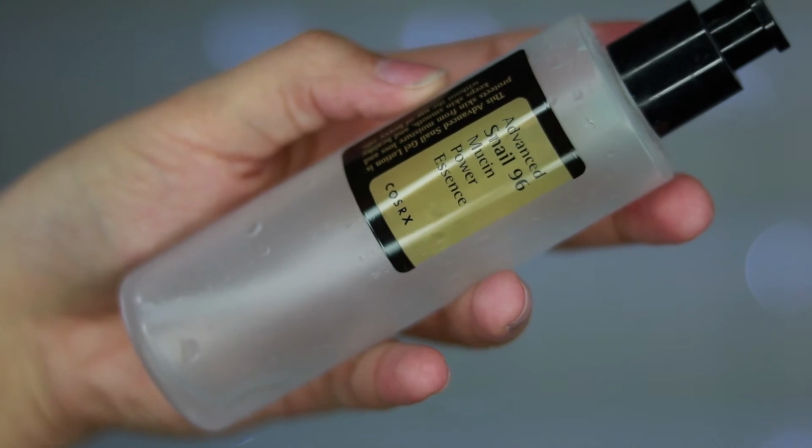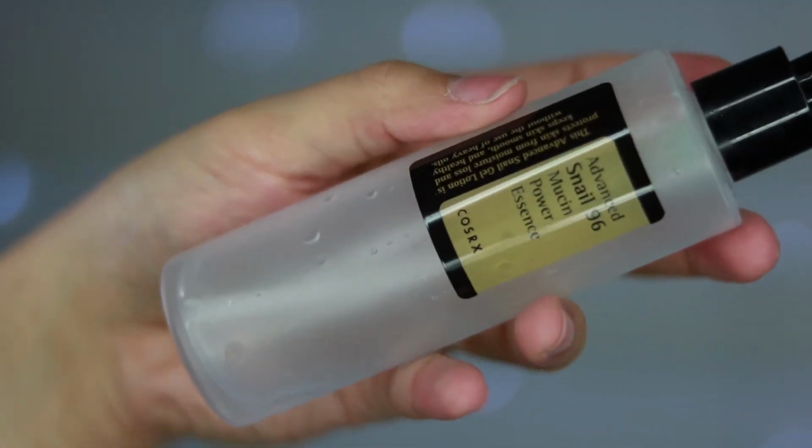Thumbs up from me. Next, I'm going to be talking about the Cosrx Snail Essence. I like to use this essence after my toner. The Snail Mucin stuff helps with dry patches, getting rid of acne breakouts, and also helps with hyperpigmentation. And this is also great for all skin types. I am out of this, so I definitely liked it.